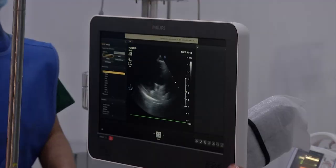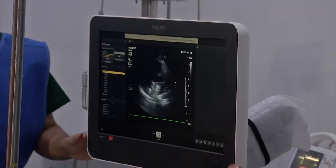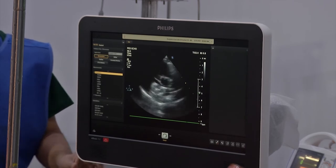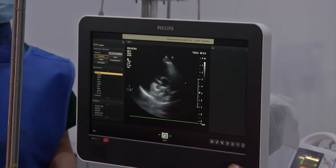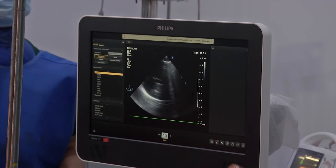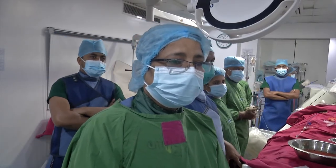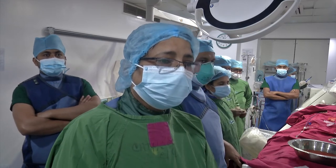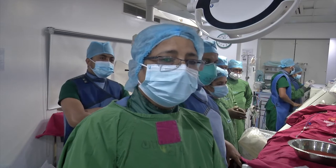This is fine. You can see in the echo screen that the lower end of the device is in nice position, and the inferior ring and outer ring are inside the device. This child's ASD is getting larger every day in subsequent echoes, so we have decided to close. As this is a very large ASD, we said we will try if it is possible. If not possible, then we will refer to the surgeon.